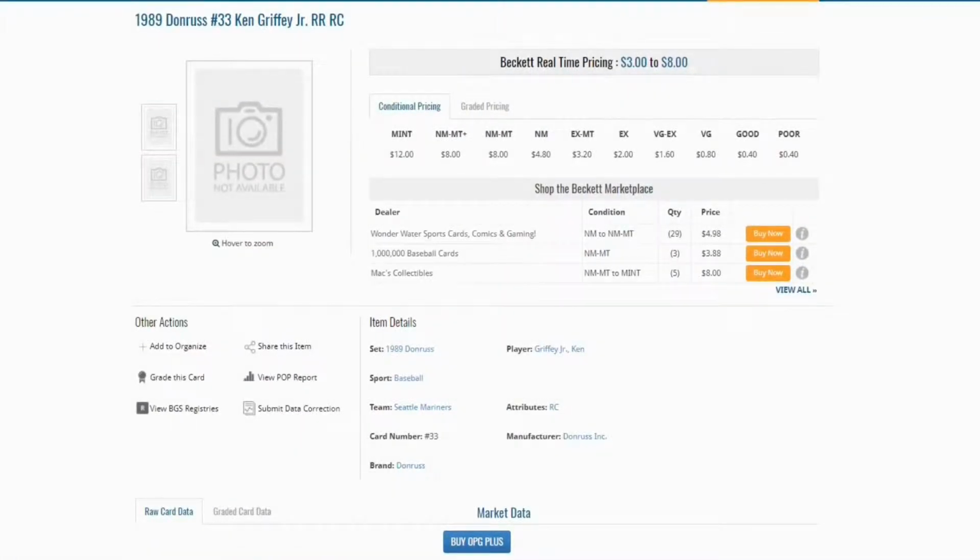All right, first up, we got the Ken Griffey Jr. rookie card. Here on Beckett, we're looking at the conditional pricing, which is $12 for mint, all the way down to 40 cents for poor. And if we look at the graded pricing, for a gem mint 9.5, value is $120. And that's the goal of the day, to find a Ken Griffey Jr. rookie card we can get graded for a 9.5 or higher.